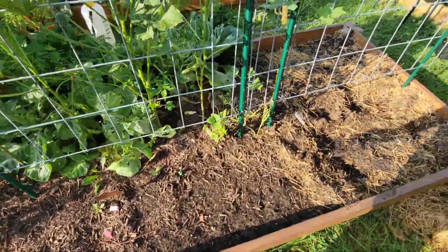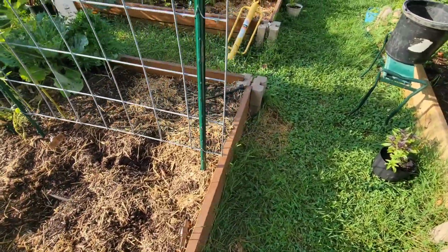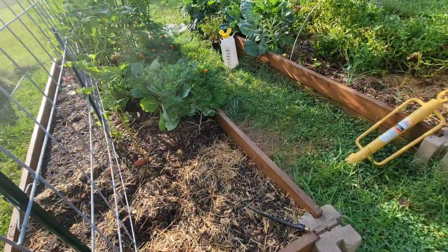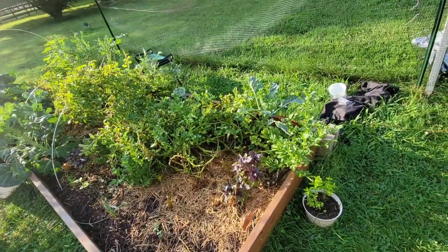So that's really it. There's nothing in here yet. That's where the red and some purple potatoes were pulled up. I haven't planted any carrots or anything else over there again. I wasn't sure what I was going to plant over there. So that's that.